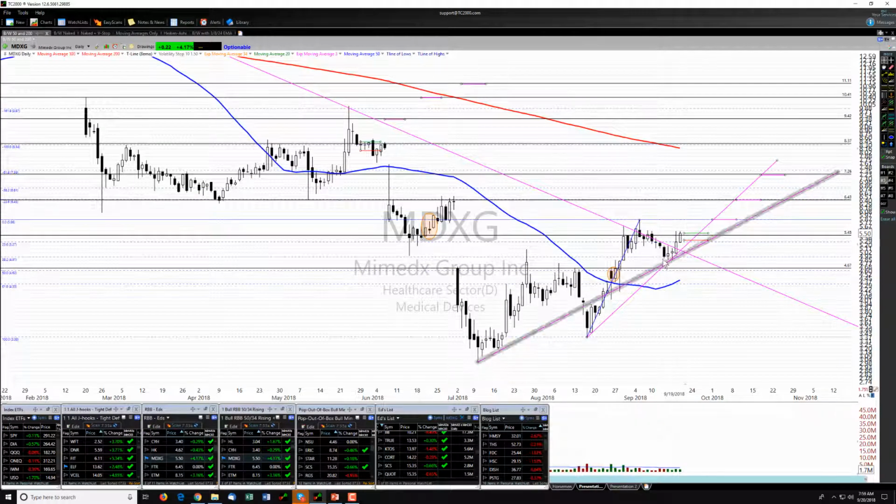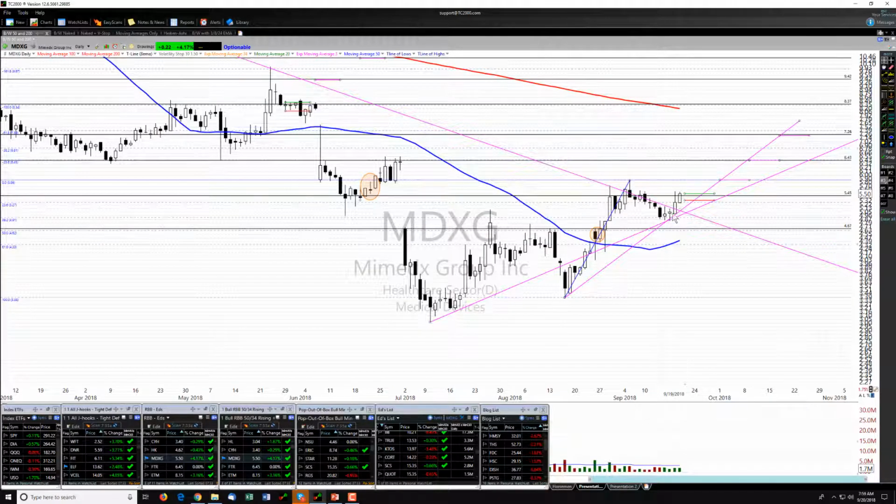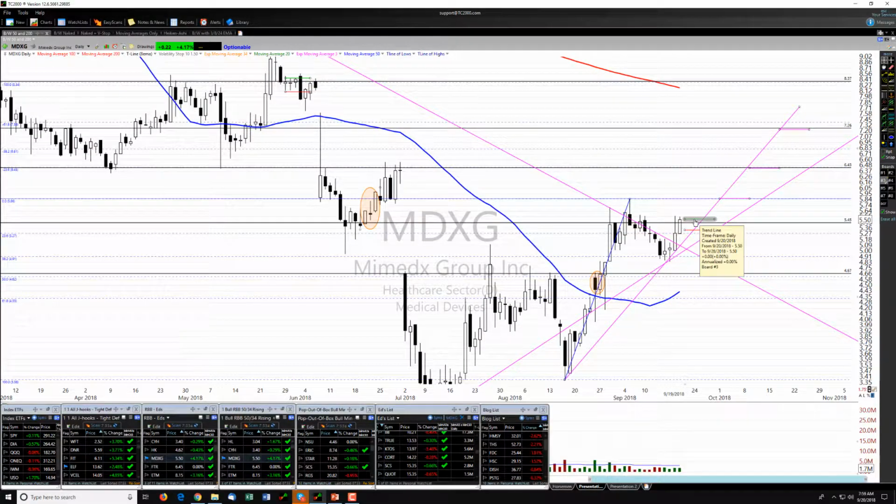We seem to have found support, putting in what probably, if you went to a 2-day chart or something, would look like a Morningstar type of signal. But we had the indecisive trading, the dojis here at the bottom of the pullback, and then we've had the last couple days a little bit of follow through, and we took out this level here and closed above it on Wednesday. So we'll be looking for positive trading for an entry.